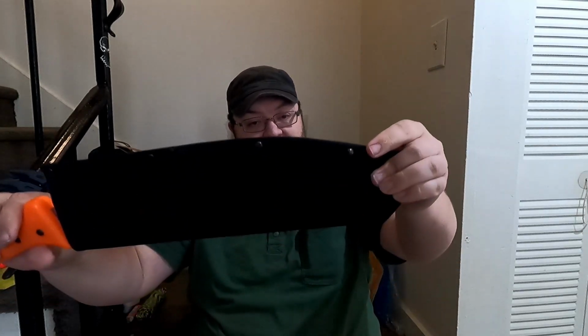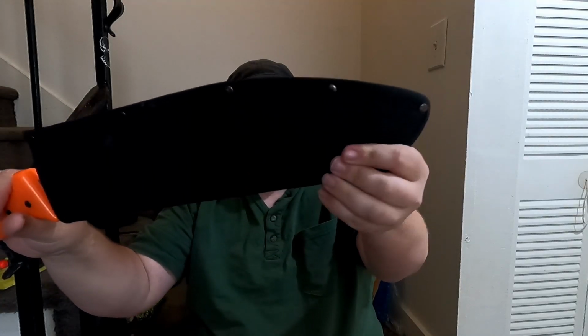$5? I wish these were $5. If these were $5, I'd have bought 3 of them. That way I could zoom. But this sheath, the way these are designed and the way this is made, the point is like right there. So this sheath actually will last a little while.